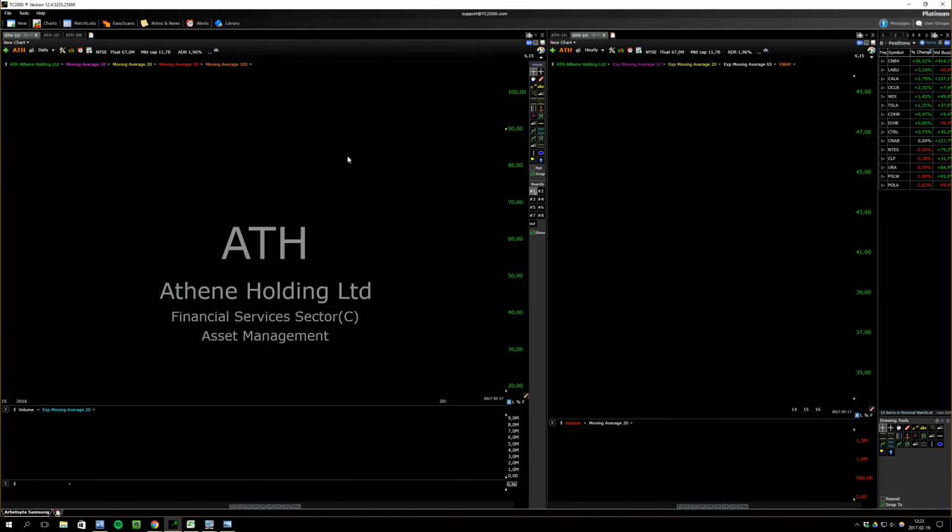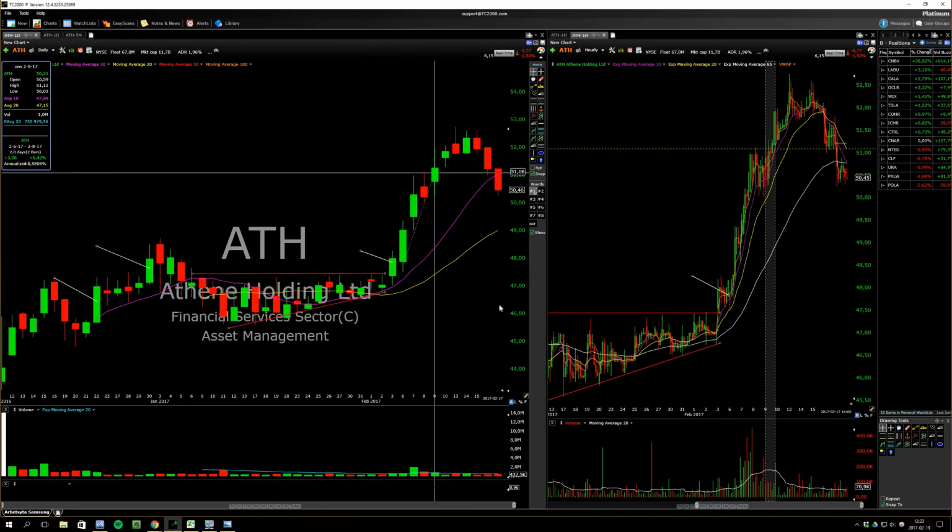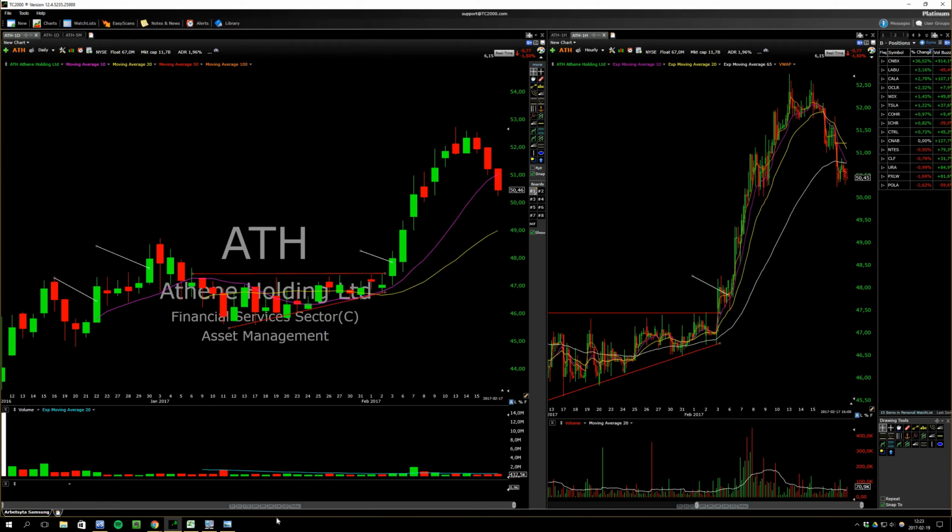ATH, got stopped out of my last shares. As you know, I bought it here. It went straight up and I scaled out on the way up. And just a beautiful trade. Recent IPO. Just memorize this kind of a pattern. This is just so textbook.